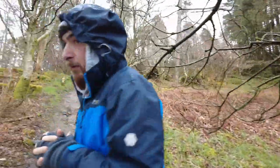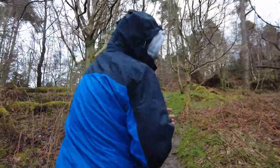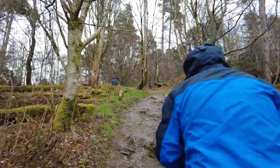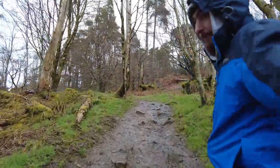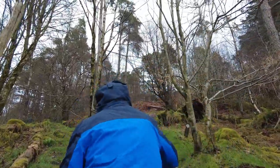So we're heading towards Gummer's How. It's about three-quarters of a mile into the forest. And hopefully we should see a view of Lake Windermere at the top, providing there's a bit of cloud break.